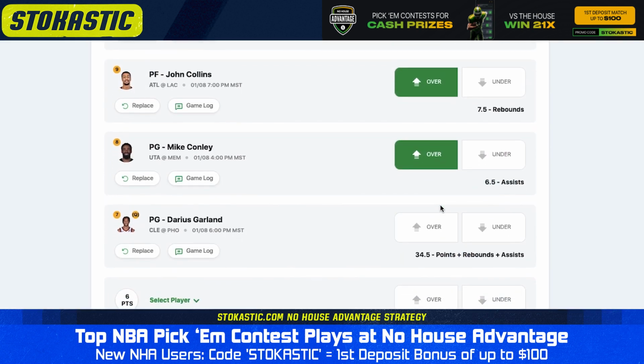Let's throw an under in to end things off here. We do have some pretty strong defensive teams on this slate. One of them is the Phoenix Suns here. Obviously, if you're a guard playing the Phoenix Suns, you're going to have to deal with Chris Paul. And Darius Garland is going to have to deal with Chris Paul tonight.